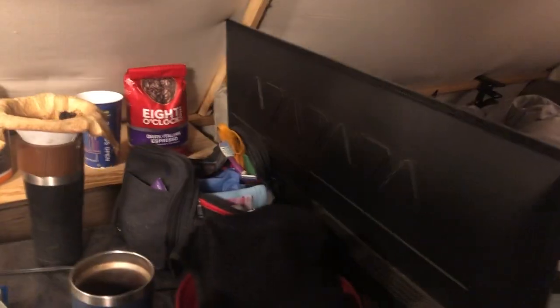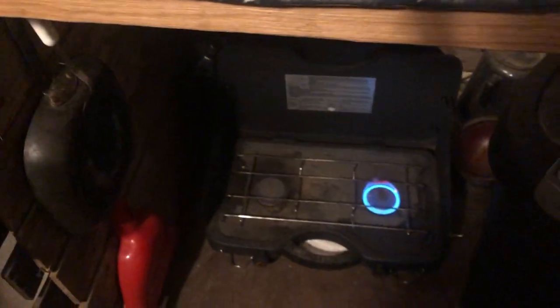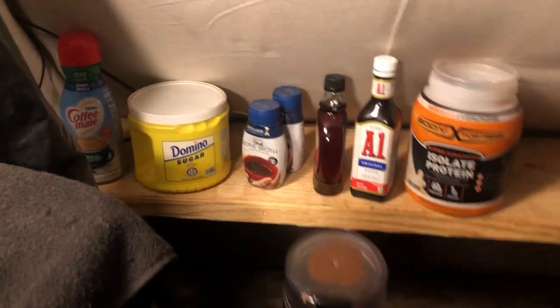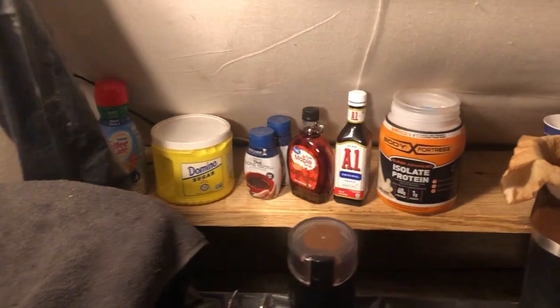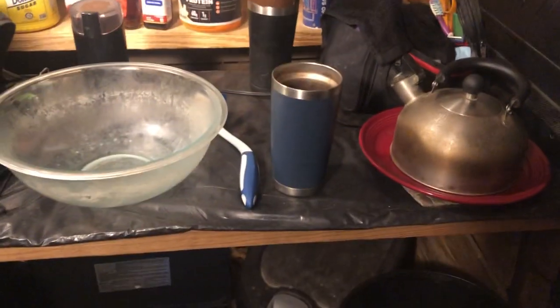There's all my kitchen stuff, and all I do for making coffee is just dip enough water in a cup, put it in the kettle, heat it up on my stove, and then pour over. Okay, I've got a coffee grinder, I've got coffee beans, I've got sugar. I don't use it. I use mainly maple syrup over here. I like it better. The sugar container is for something else. But anyway, that's my coffee setup.